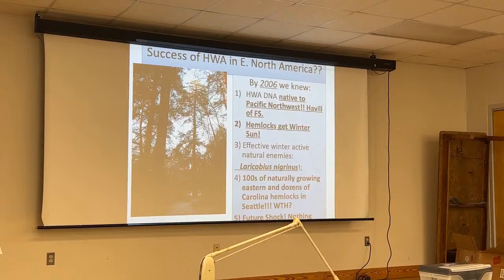DNA, and it turns out that that thing is native to the Pacific Northwest, and that it has effective natural enemies, and there are hundreds of Eastern and Carolina hemlocks growing all over Puget Sound.